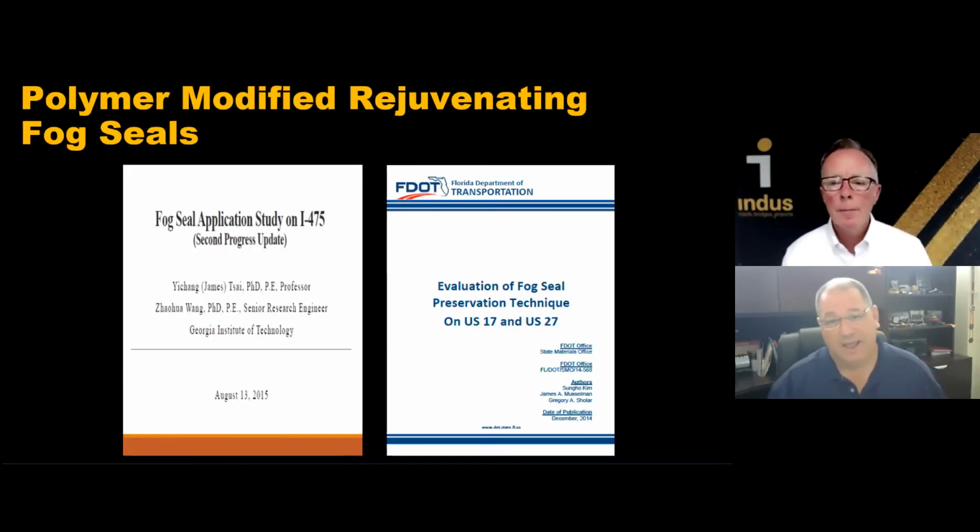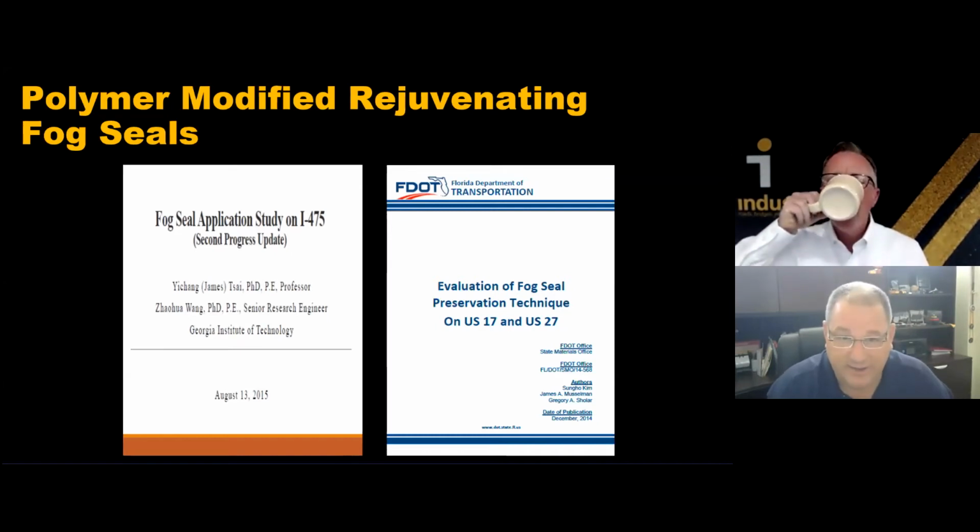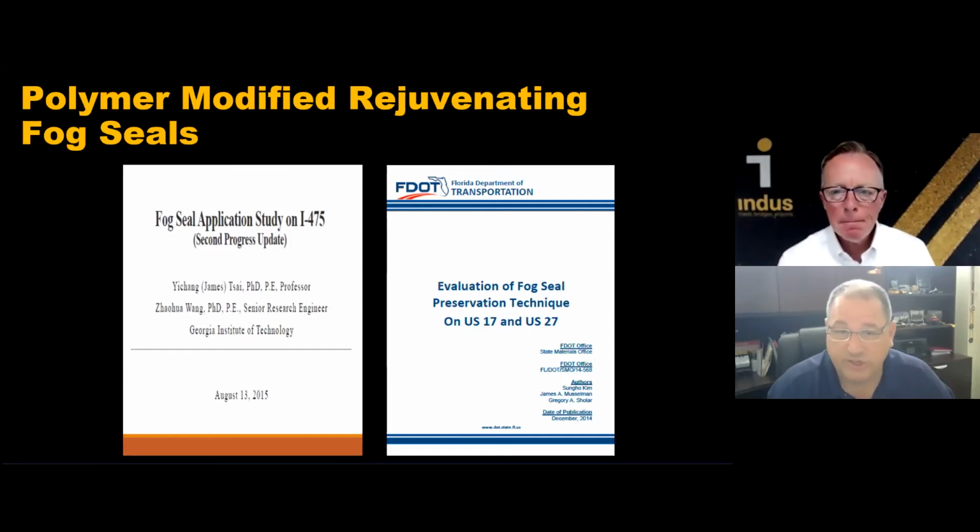And then, has it been researched? You alluded to Ed Maris and the 495 project you did. These were some of the research programs we submitted to Ed from Georgia Tech. They had some open grade that was rattling, same issue that Ed had, and they found it to be beneficial. It's been evaluated in Florida.